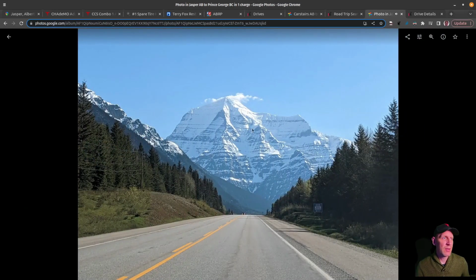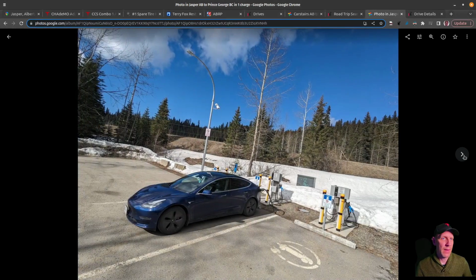All right, so just showing some pictures here. This is the beautiful Mount Robson. Definitely don't want to miss that. This is heading towards Jasper, but even then, as you come from Jasper, when you pass by the visitor center, it's there on the right. Gorgeous views from there. And this is a picture of a charging station, which would be Slim Creek. This is the Slim Creek chargers. These Delta chargers, 25 kilowatt, the same ones they have at Mount Robson.